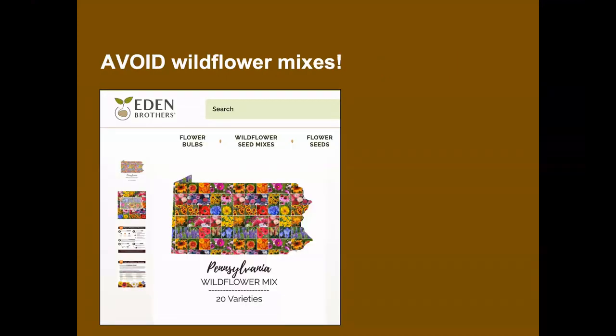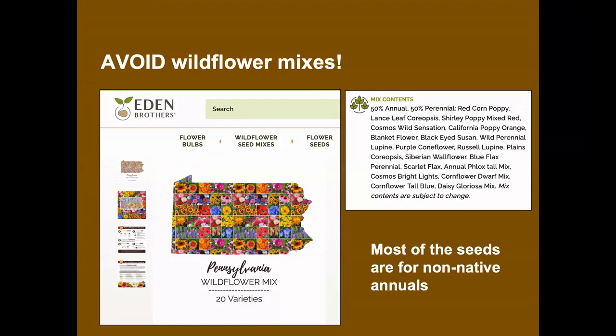What I want to focus on talking about is what not to do. And that's not to go out and buy one of these wildflower mixes and put it on some bare soil and say, I'm going to grow a wildflower meadow or whatever. And you'll see them sold everywhere. And it says, look, Pennsylvania wildflower mix. And you think, this is great. It's for Pennsylvania. If you look at the list, I think I went through this and there are only 2 that are native to Pennsylvania. Right?